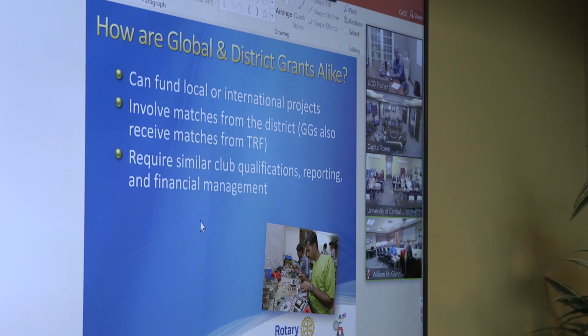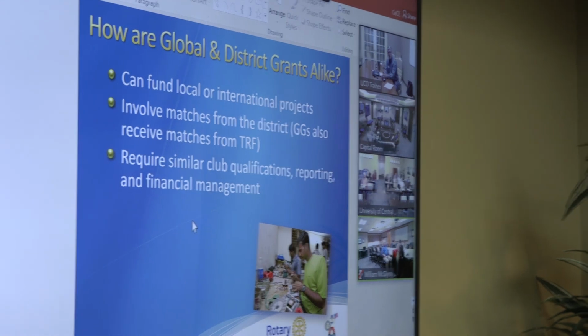It involves matches from the district. Both global grants and district grants receive matching funds from the Rotary Foundation. I'm sorry, global grants also receive matching grants from the Rotary Foundation. And then they require similar club qualifications, reporting, and financial management.